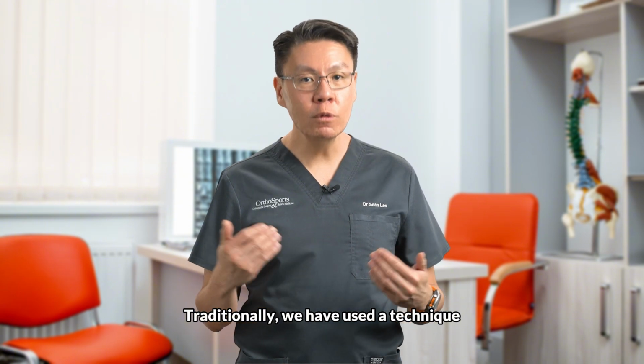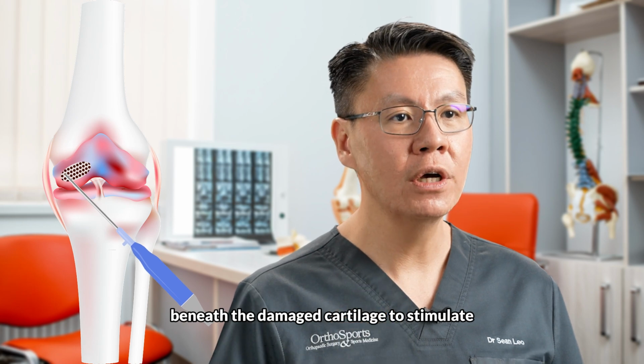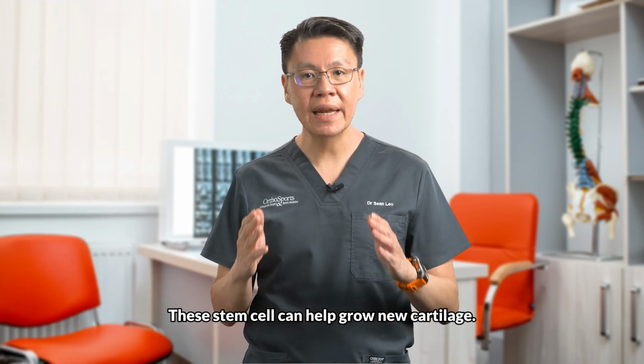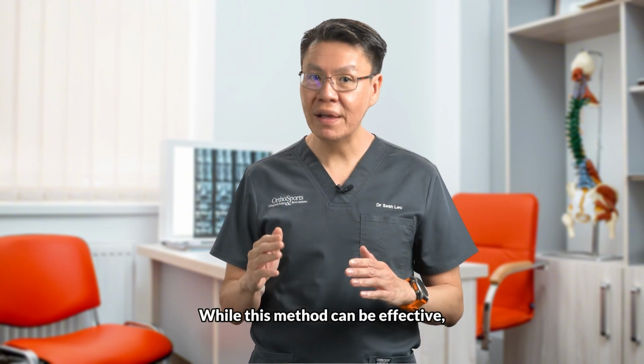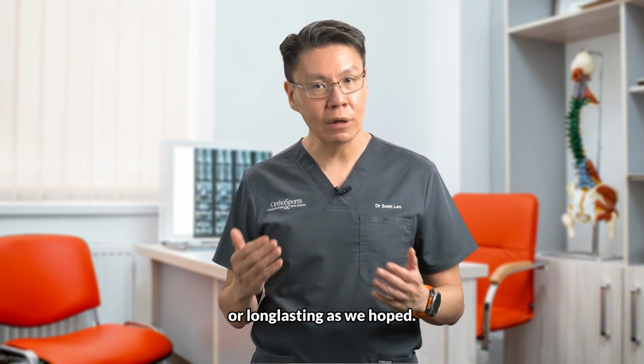Traditionally, we have used a technique called microfracture surgery. This involves creating tiny holes in the bone beneath the damaged cartilage to stimulate the release of stem cells from the bone marrow. These stem cells can help grow new cartilage. While this method can be effective, sometimes the healing isn't as robust or long-lasting as we hope.